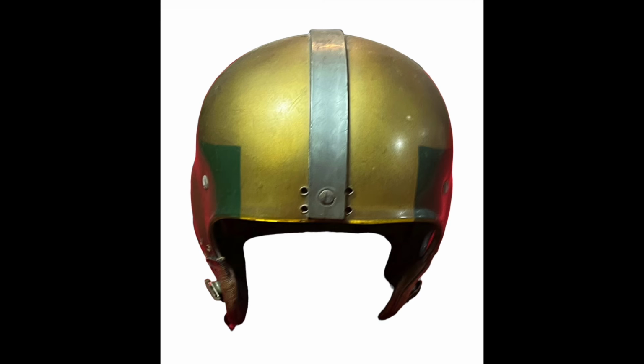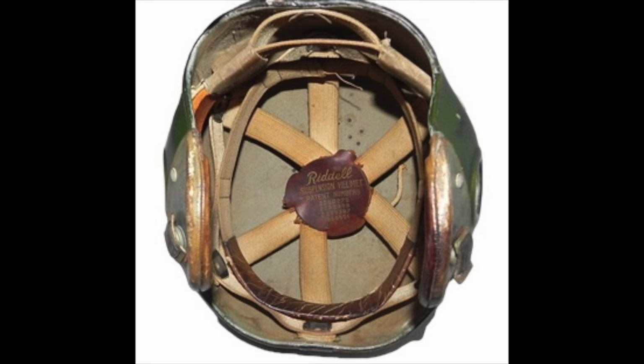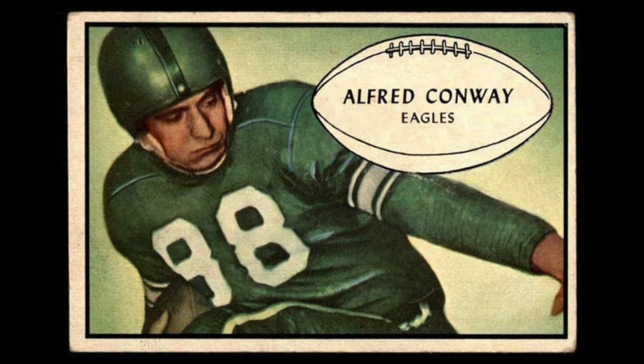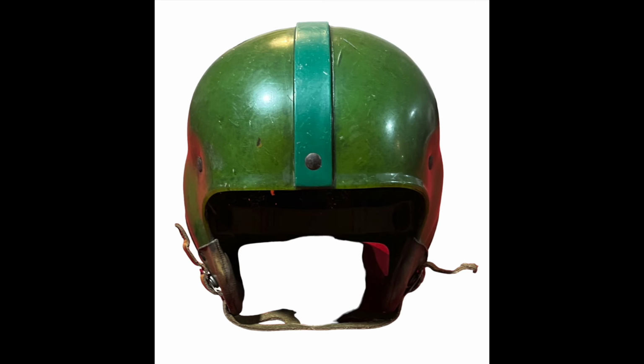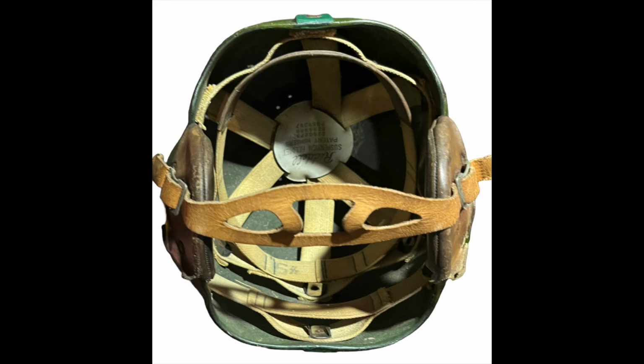These helmets had a clear coating, which often will yellow a bit with age, giving this helmet a green and gold look, while it's actually a green and silver helmet. The Eagles wore this helmet design from 1949 to 1952. The following year, they moved to just an all-green helmet, like this helmet here, and they wore this for the 1953 and 1954 seasons. You're going to be seeing here there's very little advancement in the suspension through the 1950s, even into the early 1970s.